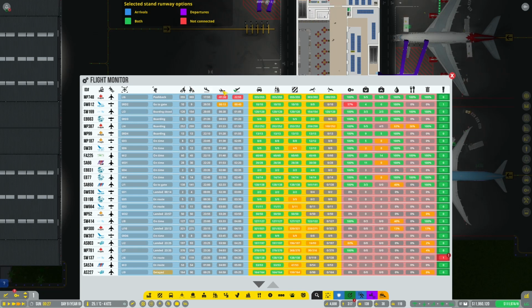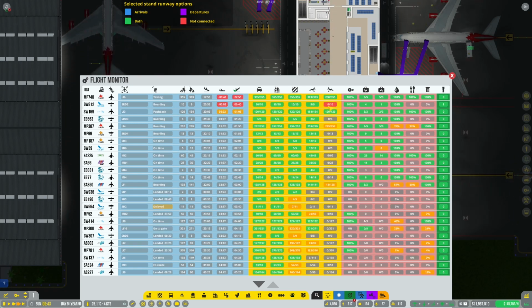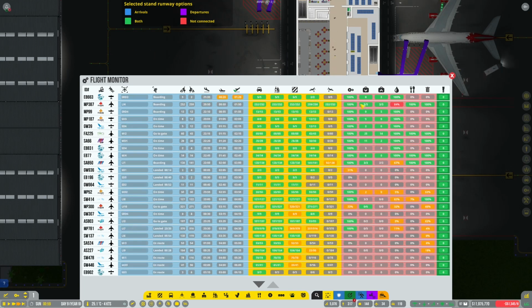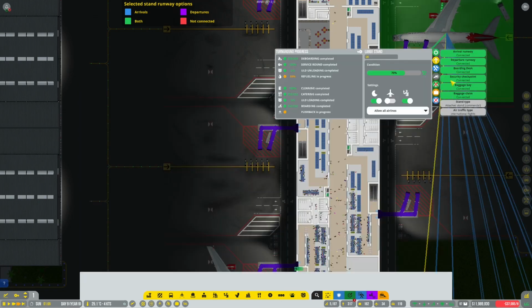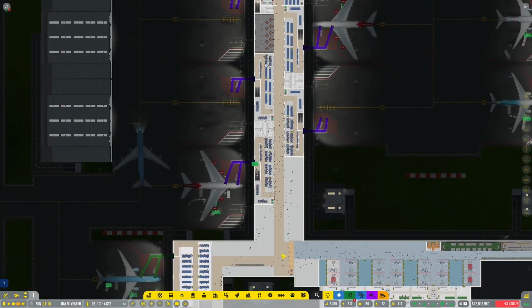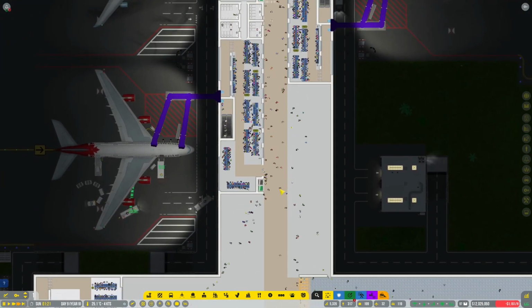Boarding closed, pushback is happening an hour and a half late. That's fine. This turnaround is a little bit late, but boarding is done, and now it can be pushed back, right? It's interesting. I think our operation is not too bad. I mean, like real airports, delays do happen.